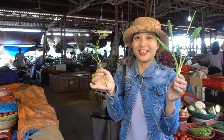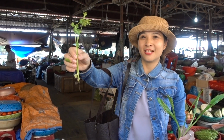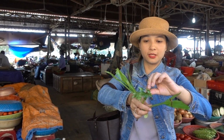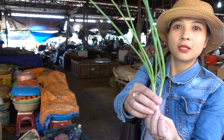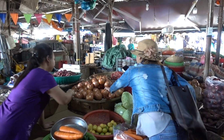Coriander. Yes. This one Vietnamese coriander. And this one coriander. Wow. Vietnamese coriander. Use some. Oh, I love this one. What's your favorite? Yeah. We have this green onion. Yeah, spring onion. Okay, now we show you the carrot, onion.